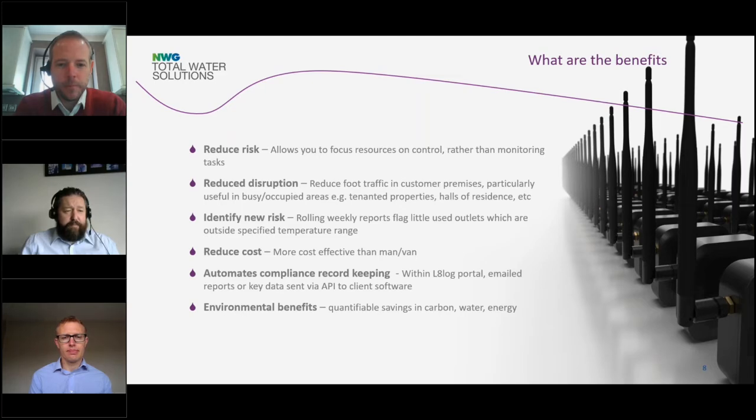And again, because you've got that API availability within the software, which effectively just allows one computer system to talk to another, the data can be transported in. So for instance, Michael's team use Zeta Safe as their main asset management program around Legionella. This can feed directly into that. So if we've got customers who are using that Zeta Safe system, and we will have, we can have that data slotted straight into that program, if that's what you're familiar with. Or you've got the Elliott log portal as well, which is great.